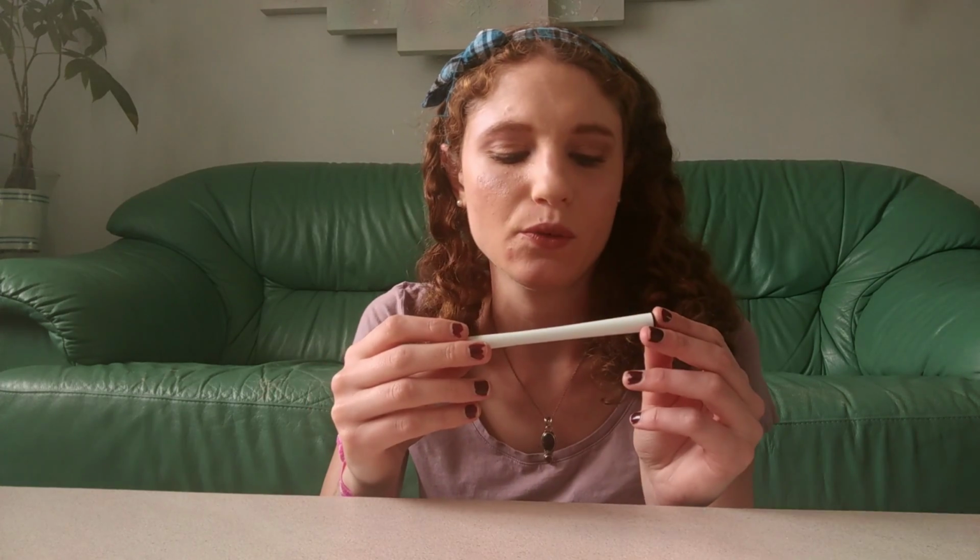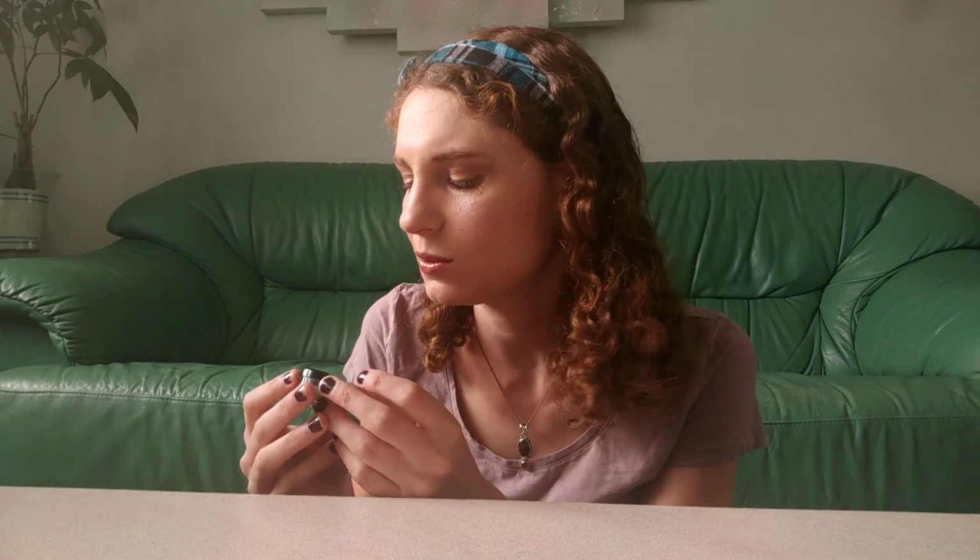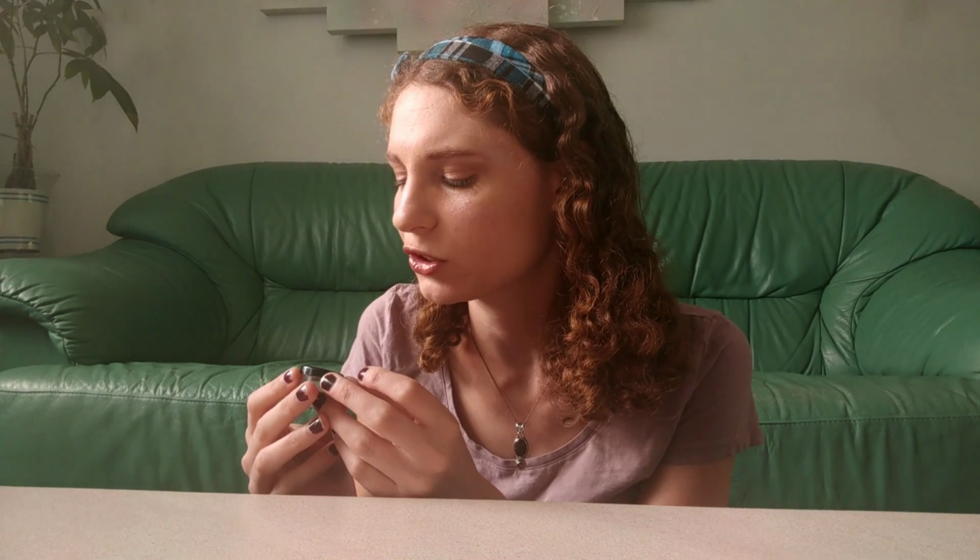Then next, I have an e.l.f. waterproof eyeliner pen, and this works pretty good. This was in black, and it's dried out now, so I can't get any more use out of it. So this is done.